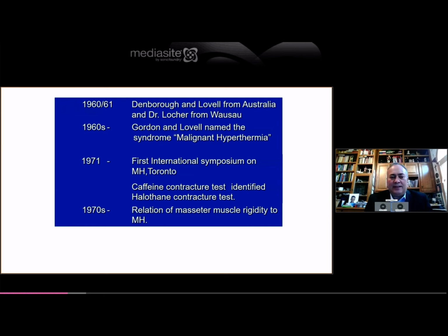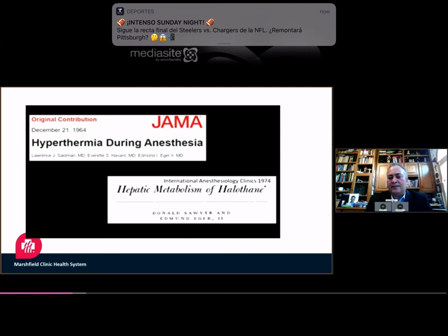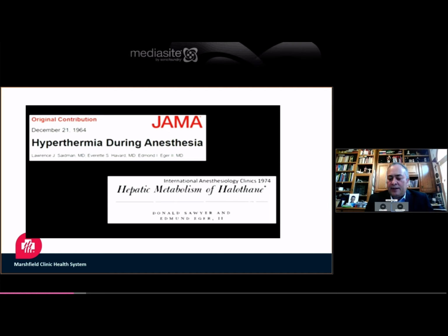And then in the 70s, we started having international presentations about this topic, recognizing other syndromes that were associated with MH. In 1964, Dr. Egger was the first one to publish in a peer-reviewed journal, JAMA, the description of the cases that developed hyperthermia during anesthesia. So temperatures that were super high, rising quickly during anesthesia, and he also described the hepatic metabolism of halothane and its relationship with MH.